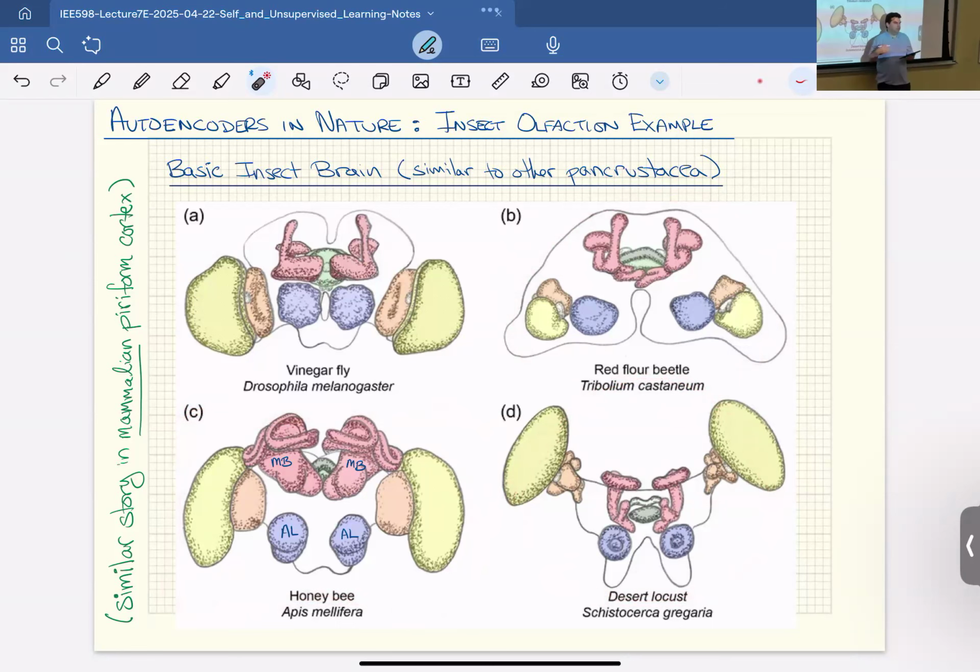These insects, and actually most pancrustacea, so it turns out that insects and crustaceans, about 10 or 15 years ago, were reclassified as belonging to the same group. So insects, not arachnids, insects are like the crustaceans of the land, even though there are crustaceans on the land. And so crustaceans actually have a similar brain structure. Crustacea are kind of the older one.